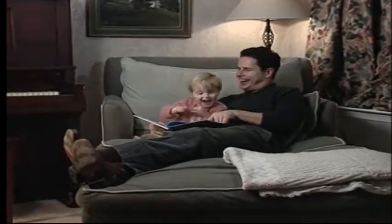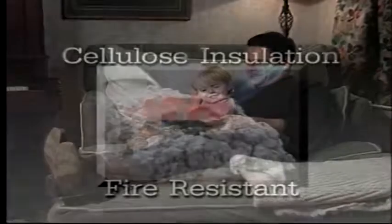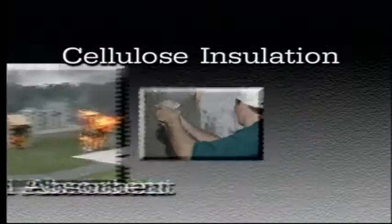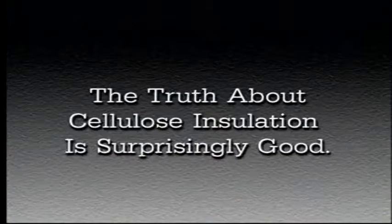Owners of cellulose-insulated homes are pleasantly surprised by all the benefits. Fire-resistant, thermal-resistant, and sound-absorbent. Superior performance and safety. The truth about cellulose insulation is surprisingly good.